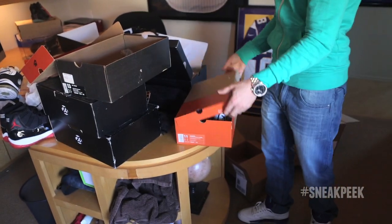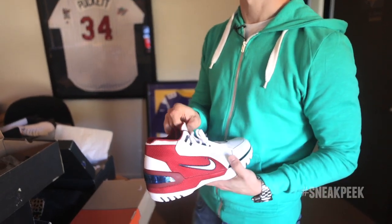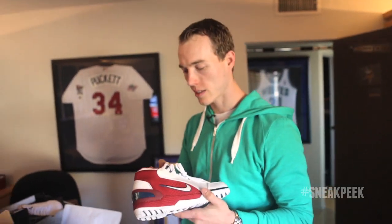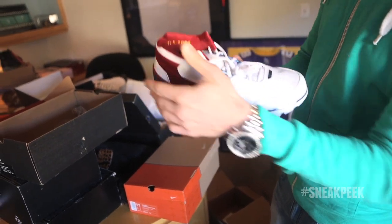I hope my place doesn't look too crazy. First game, LeBron's. I got these and never wore them because I knew how special LeBron was gonna be and how crazy these are gonna be. And the cool thing about them, you see November 5th, 2003 on the insert. So these were the first shoes he ever wore in the league.